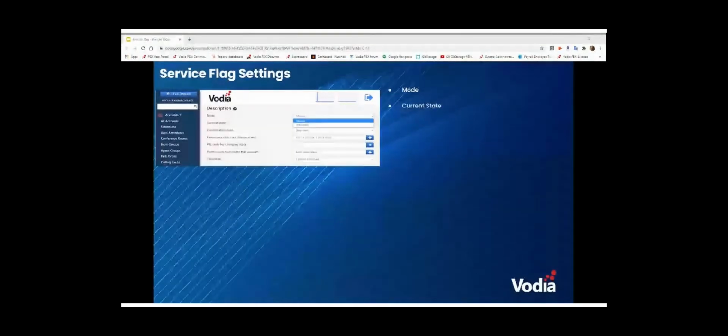The current state setting is reserved for manual mode only, and basically there are just 2 options. You choose set to activate the service flag and clear to deactivate it. Then the confirmation tone: you choose the confirmation sound you'd like to hear when turning the service flag on or off. You've got a beep tone where the system will play a short beep to indicate that the service flag has been set or cleared, meaning service is active or inactive, or it's day or night.